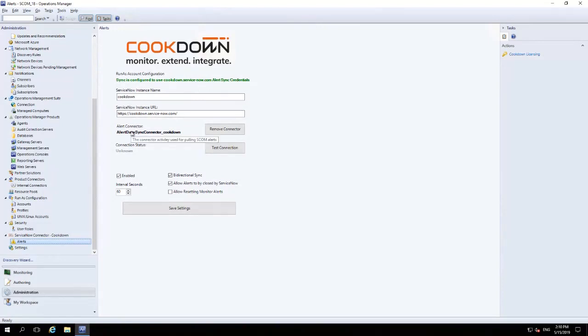You add a connector in. So the connector is what governs when alerts are pushed through into ServiceNow. When you create this connector from within Alert Sync, you can choose to push through every single alert or a custom subset. And I'll show you what that looks like in a second. There's a test connection button, which does what it says on the tin. It checks that with the credentials you provided, you can access that ServiceNow instance URL.